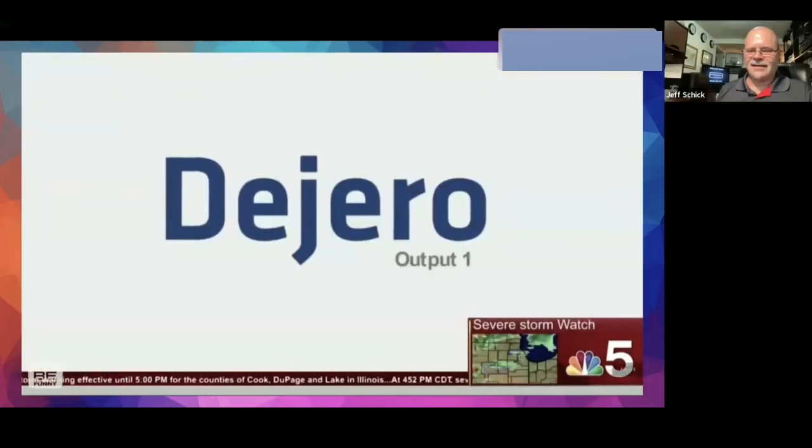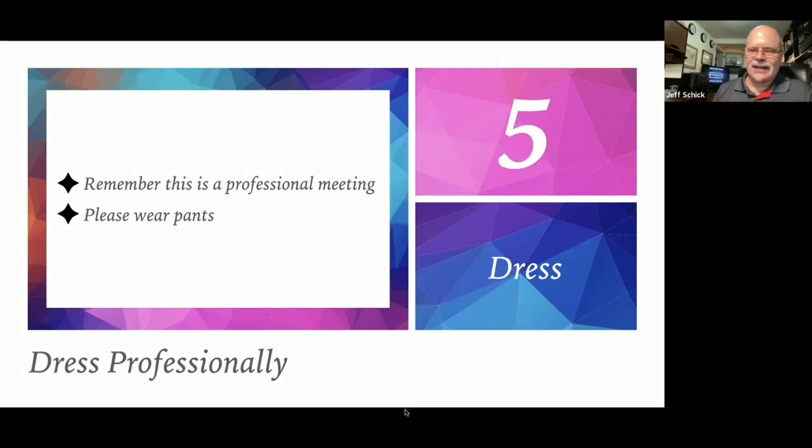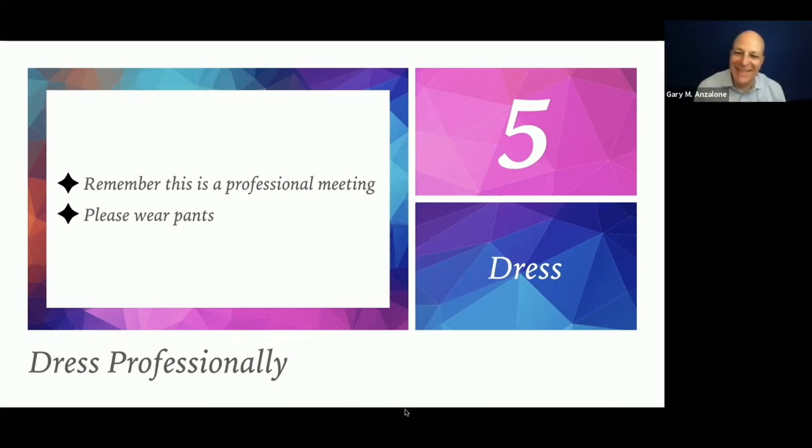He's comfy. Try to get to Paul in just a little bit. I wonder if he was home or if he was in the office with that one. Obviously, he was not wearing pants. I'm not going to ask if my co-panelists are wearing pants at this point. I will just note that I am. Gary, stay there. Thanks, Gary.